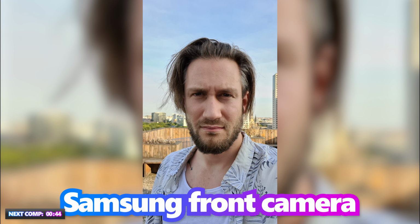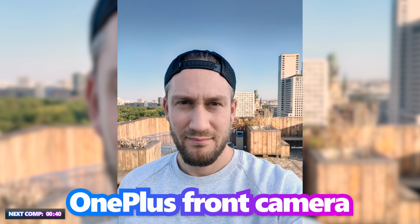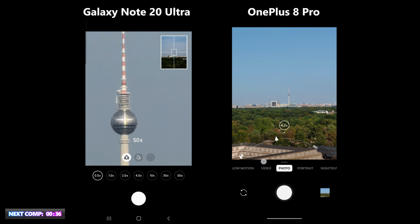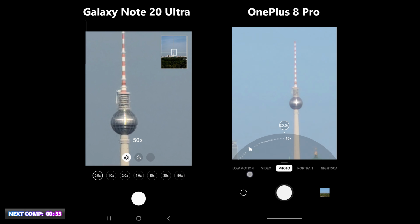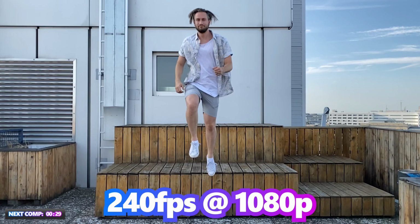For example, we like the color temperature of the Samsung more. The OnePlus 8 Pro has a 3-fold optical and a 30-fold digital zoom feature. The Note 20 Ultra, on the other hand, has a 5-fold optical and a 50-fold digital zoom feature. The Samsung Galaxy Note 20 Ultra, thanks to a resolution of 8K, produces top quality videos.